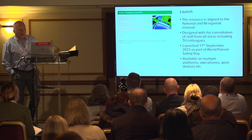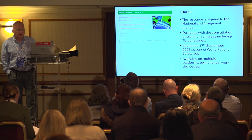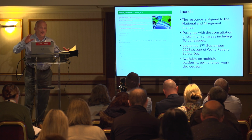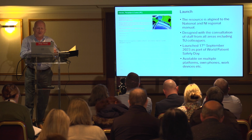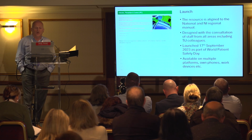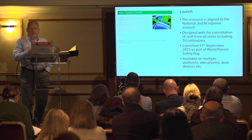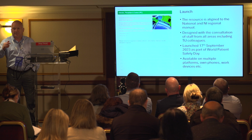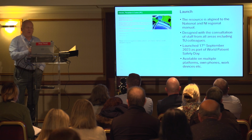It was launched and aligns to the national and Northern Ireland regional manual. It's designed with a consultation of staff. So what they've done is they've gone out to their staff groupings to look at the terminology, as they've done down in SWAS, and their trade union colleagues, and they brought this together. They launched it on 17 September last year as part of their World Patient Safety Day. Really good. It's available on multiple platforms, and if you have a little play with it, you'll scroll down and it's got an A to Z. This is what they were doing while we were waiting for the national A to Z to come online.